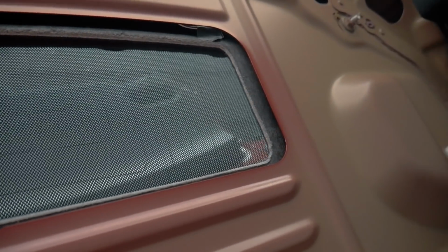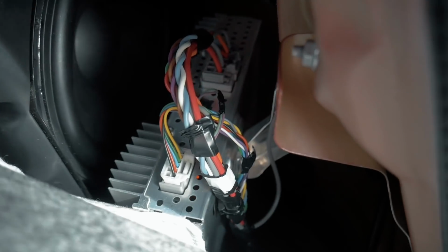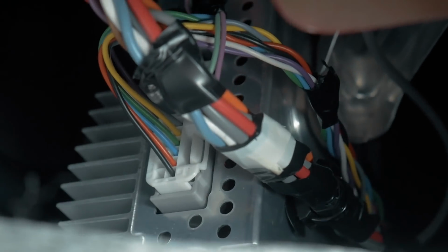Above the trunk is an empty space left for the bass to escape from so it can fill the rest of the car. And in the side of the car you can see the giant amp and subwoofer. This thing can crank out some bass.